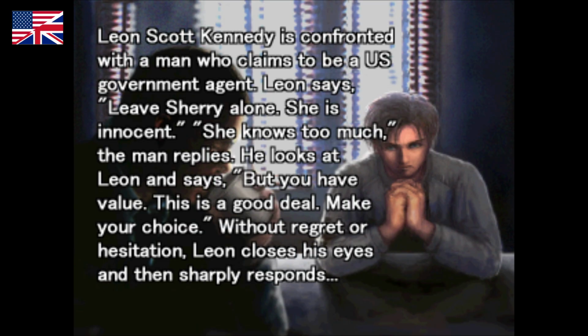Work for us. It was later revealed that Leon made a deal that he would work as an agent for them, and in exchange, the government would guarantee Sherry's safety.